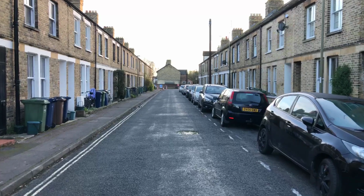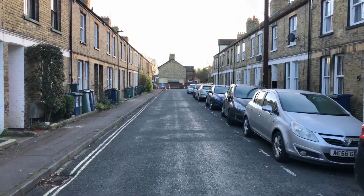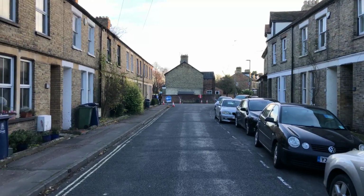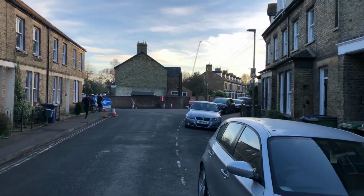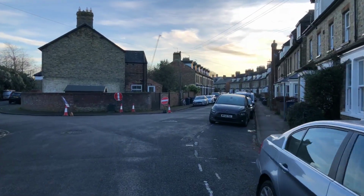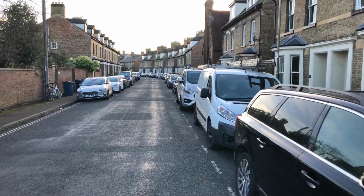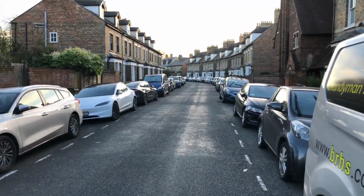And I'm now back amongst buildings. I don't know whether that sign applies to me. And I'm now about halfway down Abbey Road, coming to the Botley Road end.